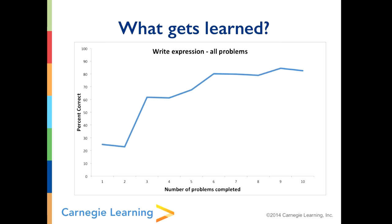This is not data about that specific airplane problem, but it's data about linear algebra problems in that form. And this is specifically about writing that expression within the cell. What we would expect to see is a parallel of learning, which means over time, and in this case we're measuring time as number of problems completed, because in each problem they have that step of writing the expression. And then we're looking at percent correct here.